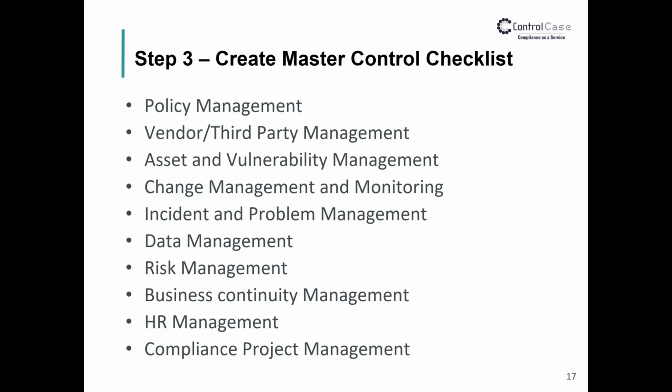Once you know what the risk is, you basically ensure that you have a standard program which goes across all these different areas. And again, we will be distributing a copy of these slides so you can bullet point. But if you have a questionnaire or a list you want to evaluate all your vendors by, the master list, it'll cover all these areas. Policy management, their third-party management, asset management, change, incident, data, BCP, compliance, and HR.